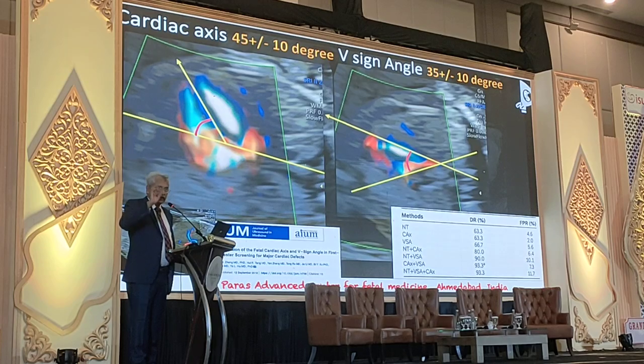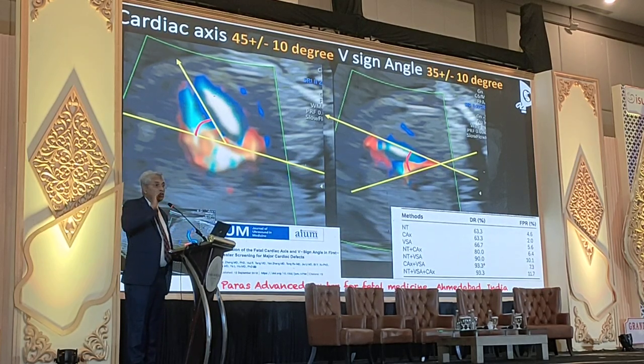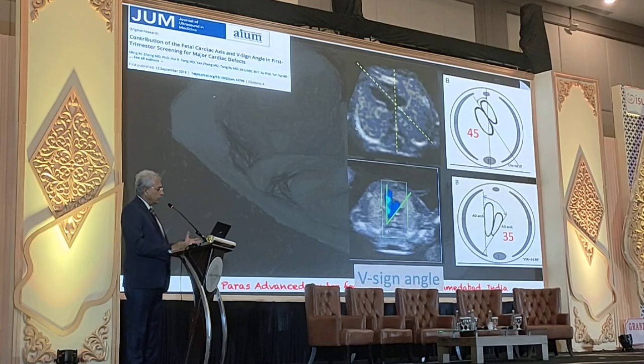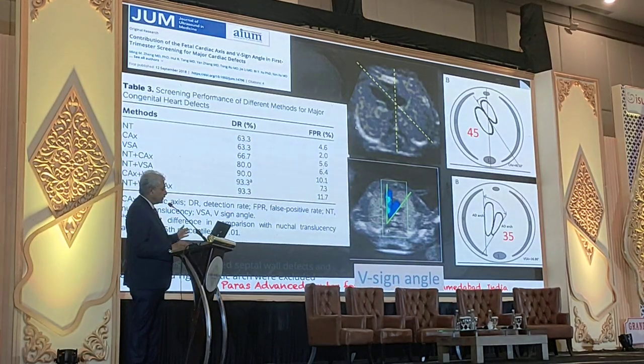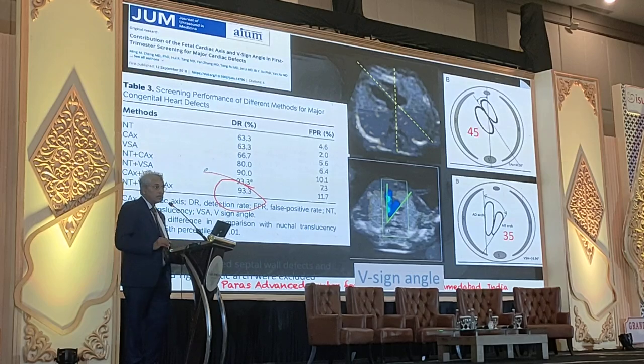If you follow them, then I can tell you, you will be able to identify more than half of the outflow tract malformations. Just simple 2 things, because you have seen and measured the angle, and it is going to be fine. All outflow tract malformations will have quite a few abnormalities, so if you have an abnormal nuchal, with an abnormal V sign angle and abnormal cardiac axis, you will be able to identify more than 93% of the cardiac defects. So that's the value of these two angles.